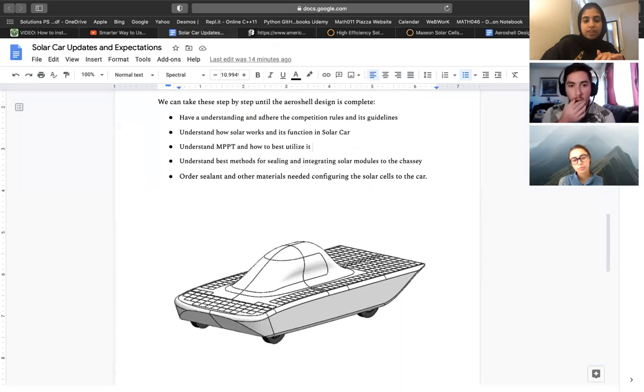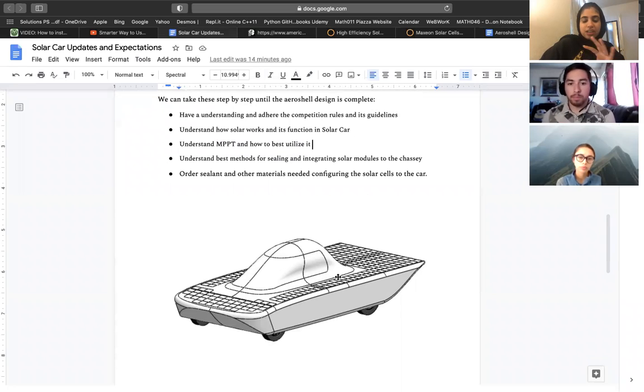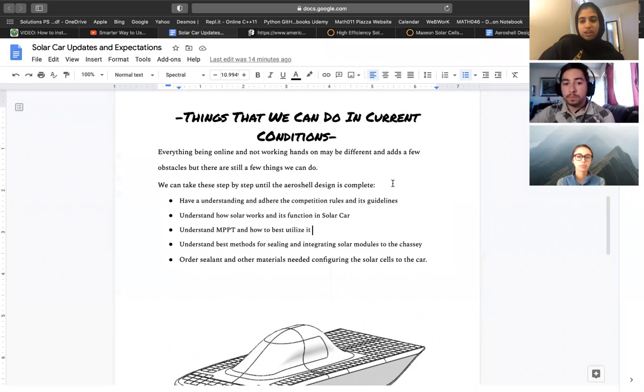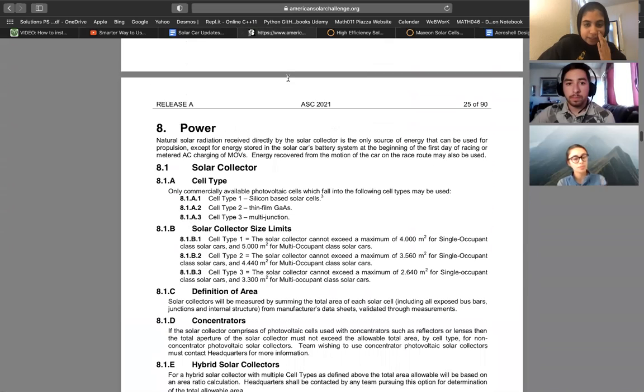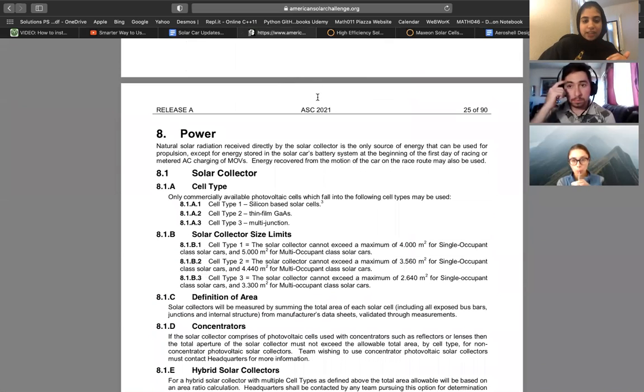I'll go over this later also, but this is what I got from the mechanical team regarding the aero shell. They had some solar arrays as part of their integration. They said we could move it around, but that's their idea as to how it might look. Do you guys have any questions regarding this part? No? Okay.